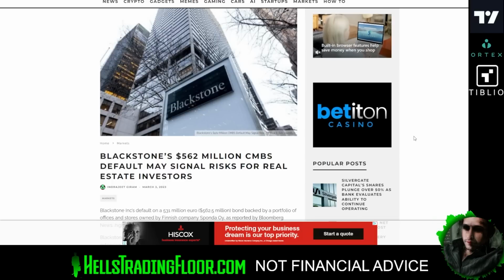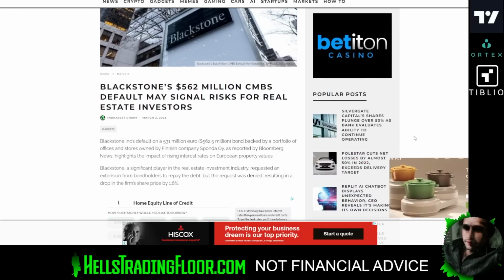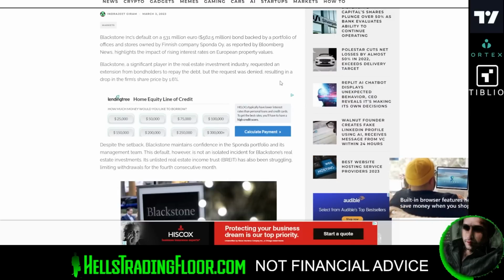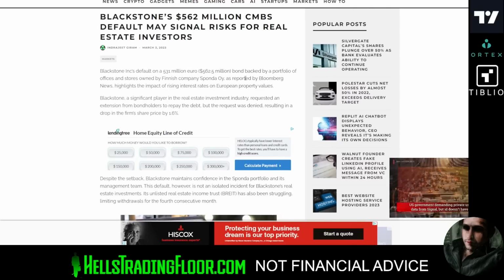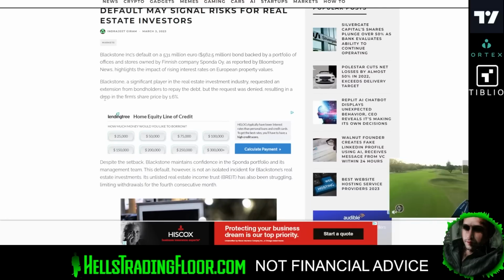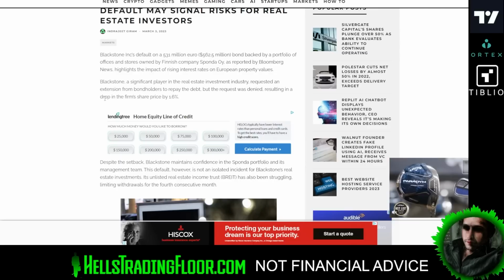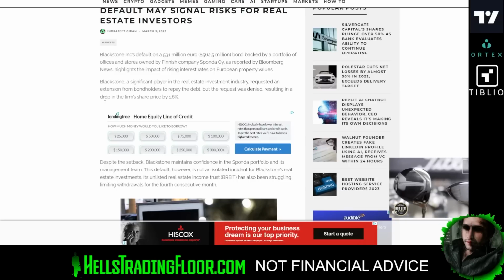It was specifically in real estate that had mortgage-backed securities backing some property in the Nordic regions, I believe it was Norway. This default was their choice not to continue to pay interest rates on these bonds. So this is a big deal because it means that Blackstone decided that it was more cost effective for them to go into default on these contracts rather than continue to make payments on them and hold on to their positions. That suggests that they think they're worthless.